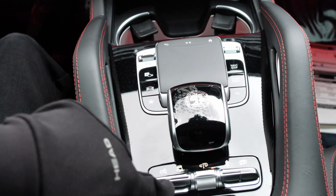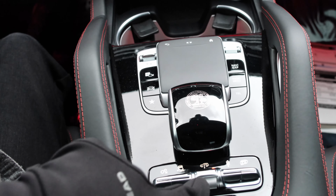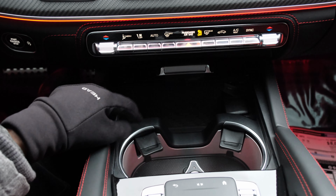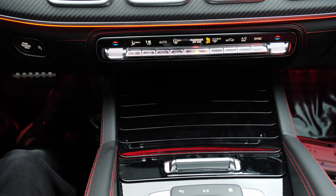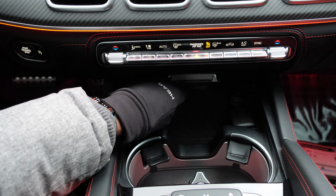An additional function here to adjust the exhaust, the suspension, the height of the car, traction control off, as well as the manual mode. And then two cup holders, heated and cooled cup holders, and NFC wireless charging. And you can see the black piano lacquer trim on the center section as well.